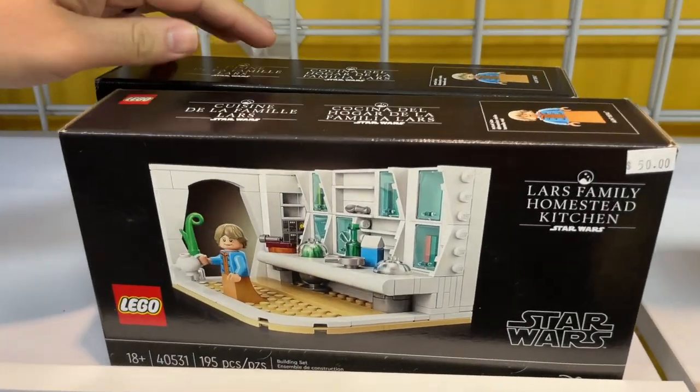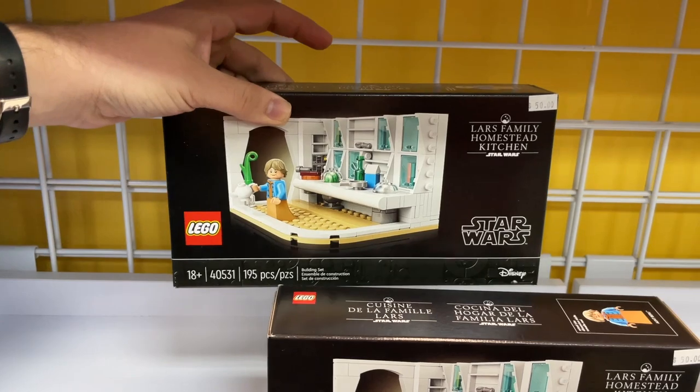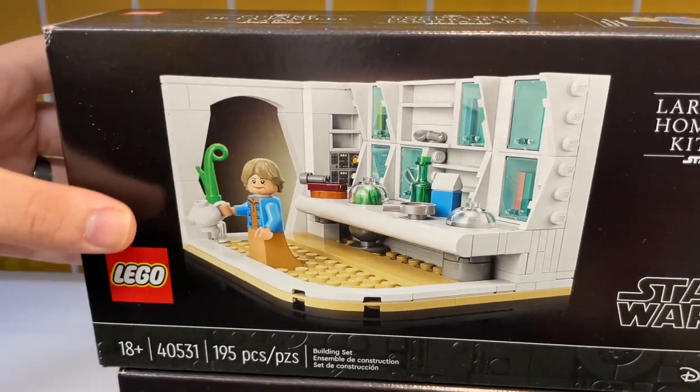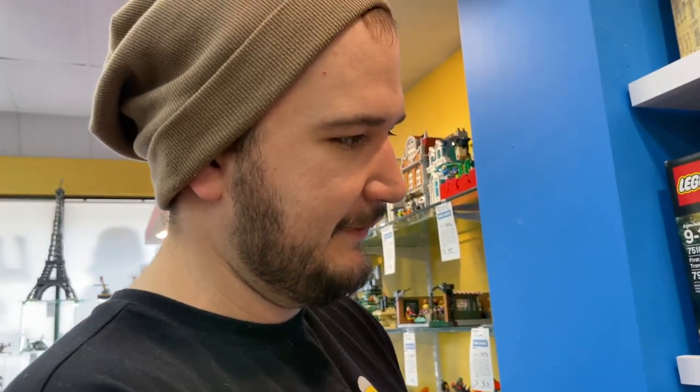And then check this out. They actually got two of these Lars Family Homesteads. These were the sets that came out during the same time as the Luke's Landspeeder set, I believe. In the aftermarket, they're going for about 50, so I think that's a very good price. Again, this is one of those sets that I would never even open because I just think the box looks really nice.